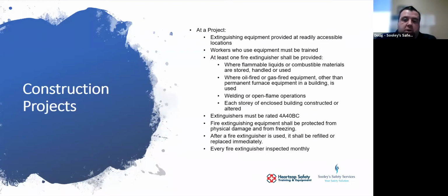On construction projects, you need to make sure that there's extinguishing equipment provided at readily accessible locations, and the workers who use it must be trained. You need to have at least one fire extinguisher where flammable liquids or combustible materials are stored, handled, or used, where oil-fired or gas-fired equipment other than permanent furnace equipment in a building is used, where any welding or open flame operations take place, and on each story of an enclosed building that's constructed or altered.